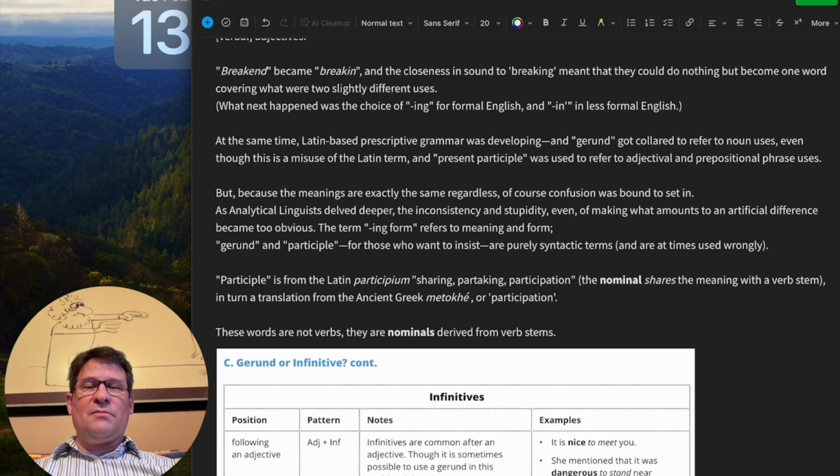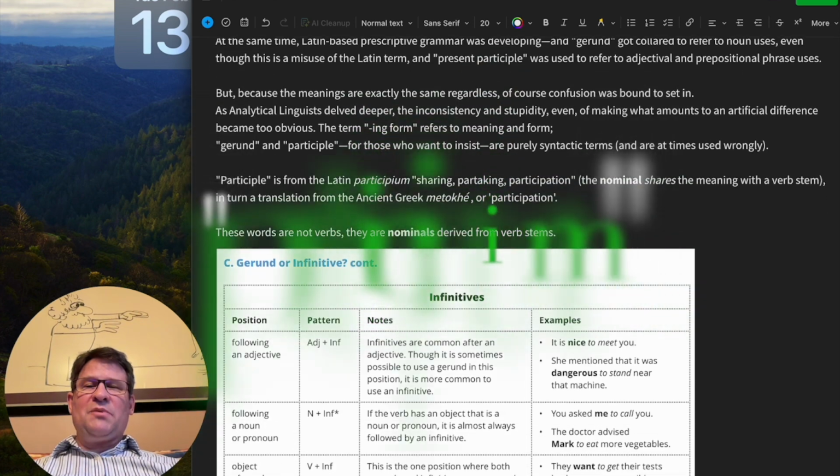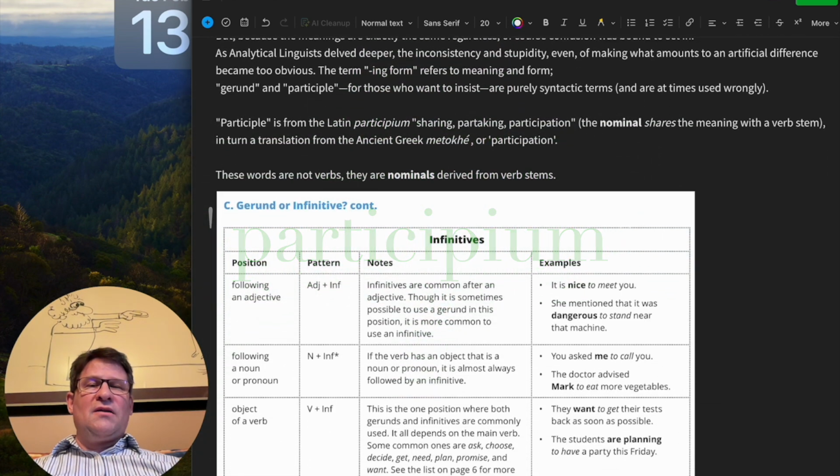The term ing form refers to meaning and form. Gerund and participle, for those who want to insist, are purely syntactic terms and are at times used wrongly. Participle is from the Latin participium, sharing, partaking, participation. The nominal shares the meaning with a verb stem. In turn, a translation from the ancient Greek metoche, or participation. These words are not verbs, they are nominals derived from verb stems.